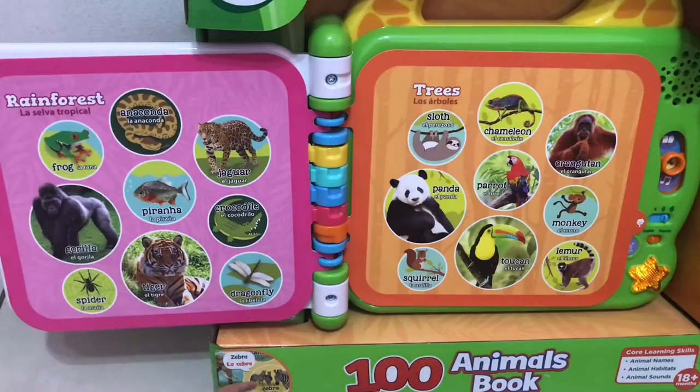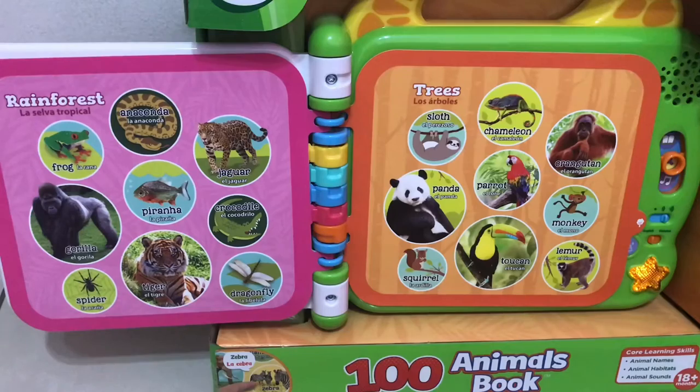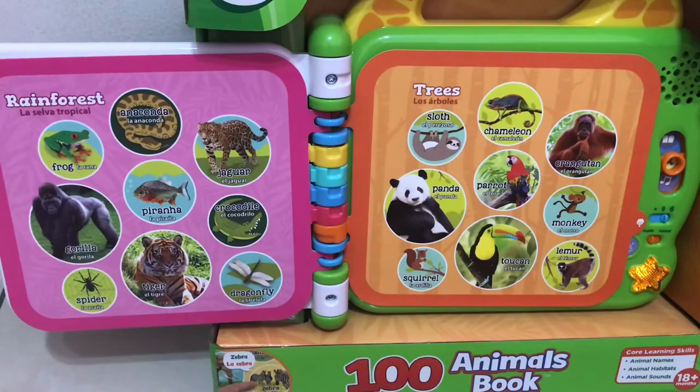Rainforest. This frog can jump. This gorilla is very large. This spider has eight legs. This tiger has stripes. This piranha can swim. This anaconda is very long.